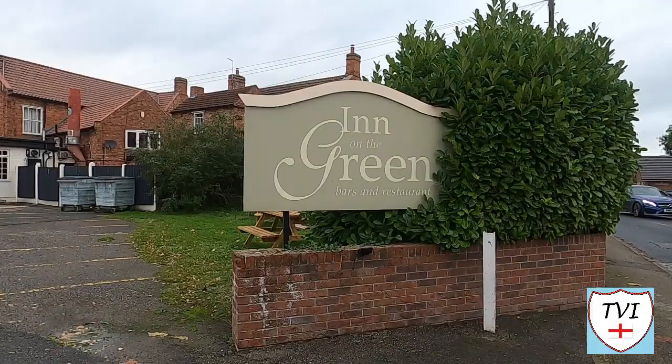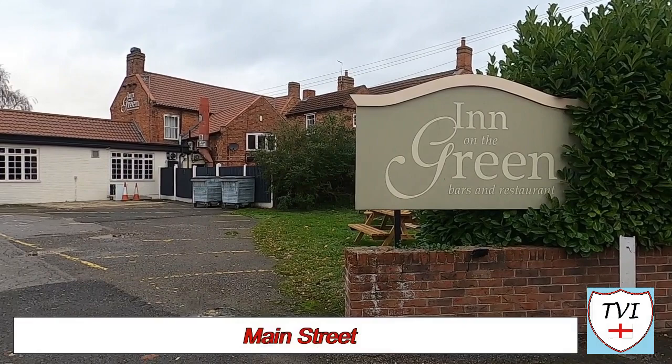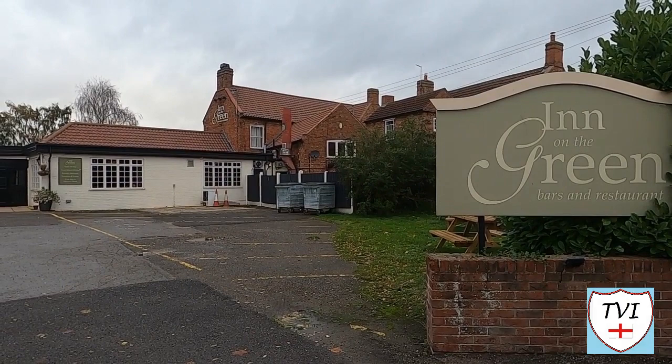The village has two pubs. This is the Inn on the Green, a restaurant with a public bar, formerly known as the Dice House Social Club. Before that, it was originally the farmhouse for Coddington's Manor Dairy Farm.